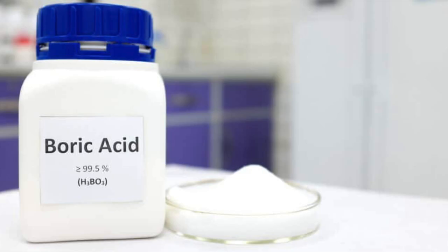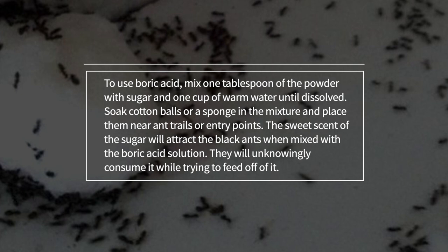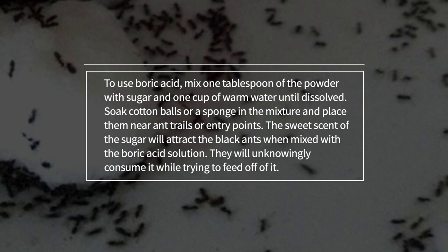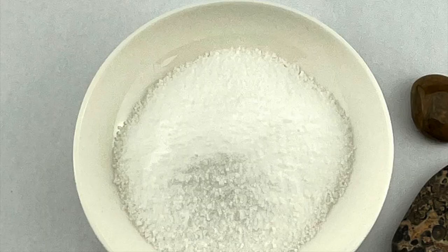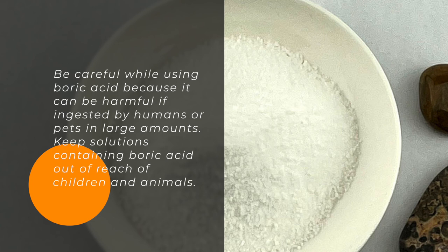To use boric acid, mix 1 tablespoon of the powder with sugar and 1 cup of warm water until dissolved. Soak cotton balls or a sponge in the mixture and place them near ant trails or entry points. The sweet scent of the sugar will attract the black ants when mixed with the boric acid solution. They'll unknowingly consume it while trying to feed off of it. Be careful while using boric acid because it can be harmful if ingested by humans or pets in large amounts. Keep solutions containing boric acid out of reach of children and animals.